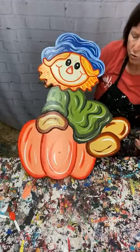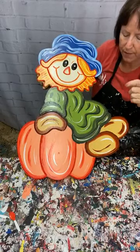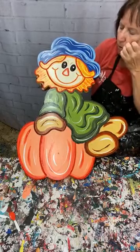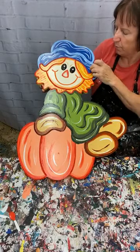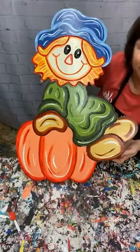So I base coated her twice in that light orange. Here's your lime green base coat, camel base coat on the feet and the hand, scarecrow up here on the face, light yellow base coat here, and brilliant blue base coat there. And that's all I did.